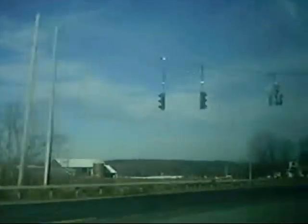He just dropped off the red car over at the Enterprise at the Ramada Inn over in Latham. So I'm going to go check that out. Here's some footage of the car.